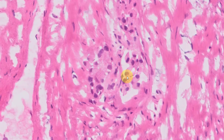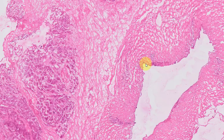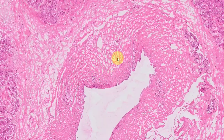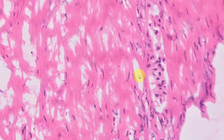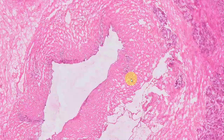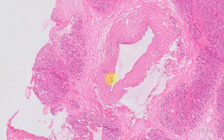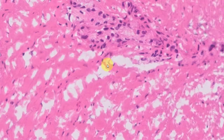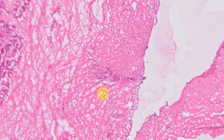Now the cells are columnar, but falling apart. Here's another duct down there. Let me see if I can show you a few more. Here's another and another. So it was these cells, these glandular structures that were of great concern.